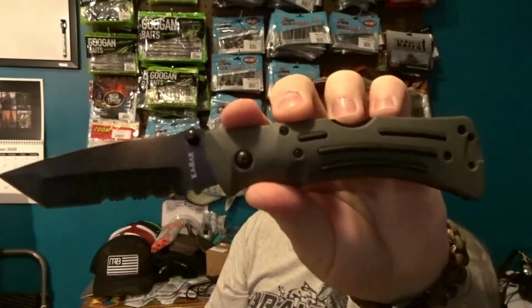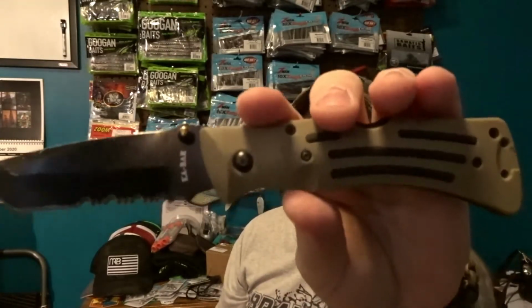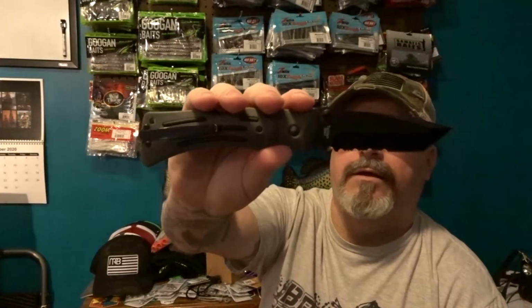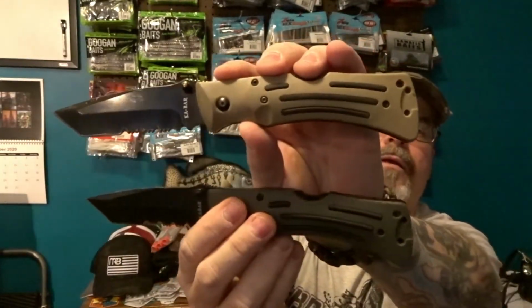These flip out, locking blades. Got a serrated blade, nice point on it. These are super awesome knives. These are also everyday carriers for me. Just depends on what I feel like carrying that day. And I carry these all the time. I love these knives, just so you can see them both. They are K-Bars though, so they're not super cheap, but they're well worth the money.